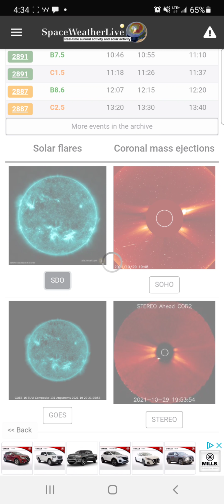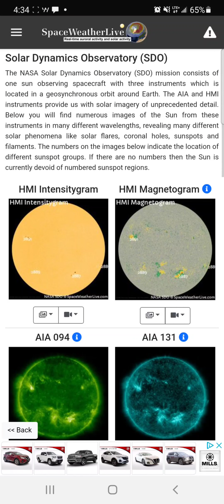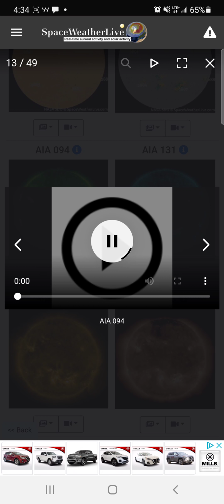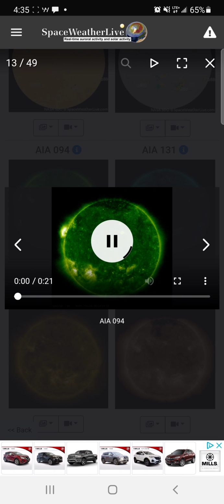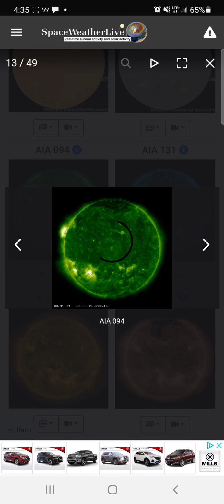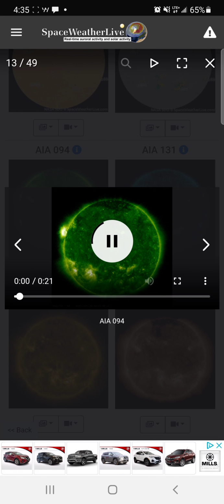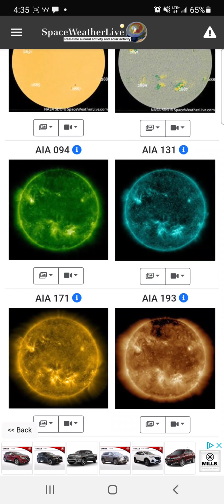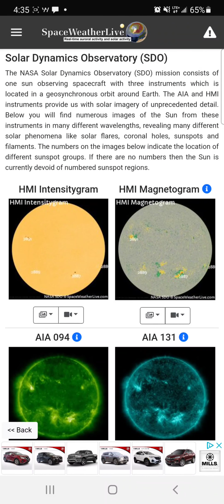We're going to go to SDO. Having a little bit of loading issues here. We're going to take a look at the 48-hour, see if this wants to load in today. It might be a little bit slow with the waves of energy coming at us, but I'm going to do my best. If not, I might need to just wait until tonight when I get home and I can get on Wi-Fi. Yeah, looks like I'm not going to be able to get a good look at the SDO cameras right now. So we'll take a look at those tonight when I get home from work.